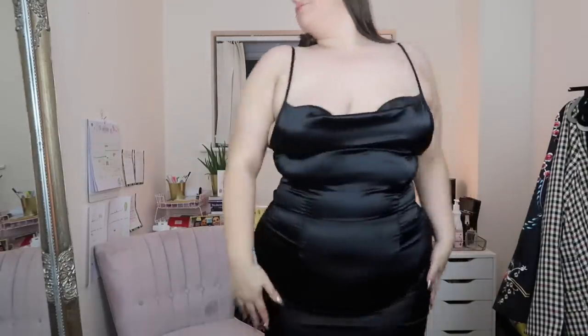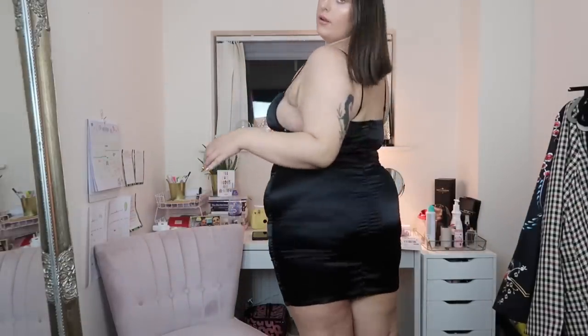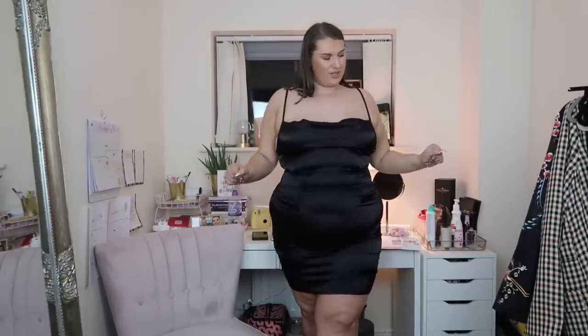But other than that, I do really like it. It is a tiny bit shorter at the back than at the front, but it's really growing on me. I didn't want to like it, but I do like it a lot. Cute. But this is a 24 and it is very tight, so I do really think the sizing runs very small.